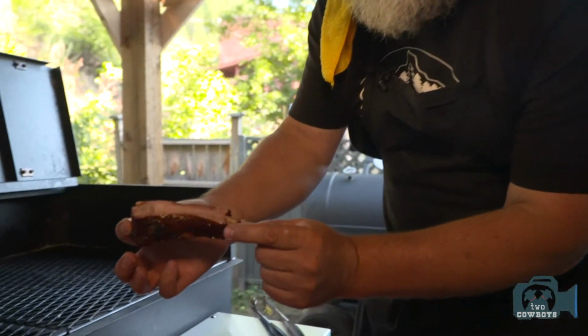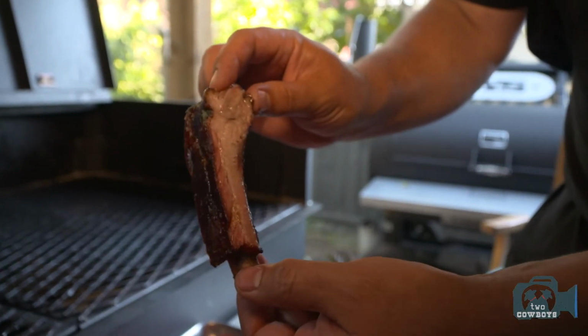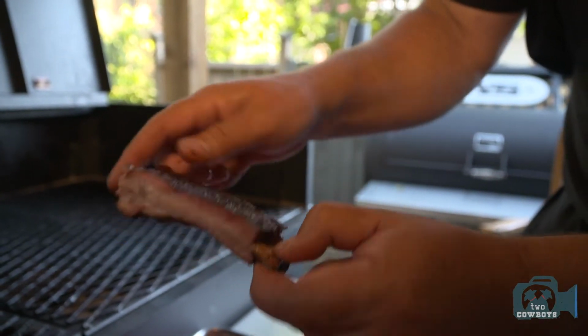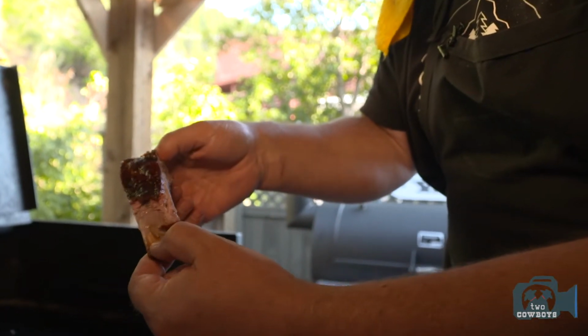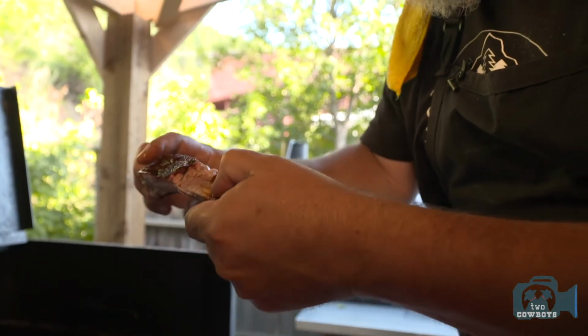Look at that. Look at the smoke ring. It is juicy. It is perfect. We've got a nice crust on it. Oh man, I just can't talk anymore. I need to do this. You see, it comes off clean on the bone, nice and soft. Beautiful.